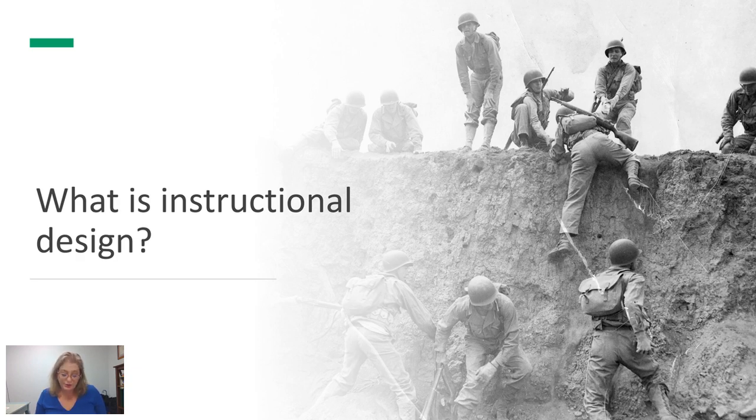What is instructional design? Instructional designers develop training programs for all age ranges on all topics. They apply the principles of how people learn best to shape a lesson, a course, or a complete curriculum.